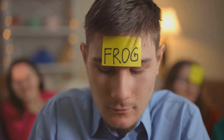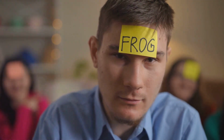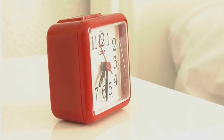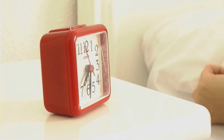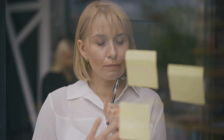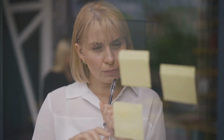Practical tips. Finding your frogs and leaping forward. This is about tackling the most challenging tasks first to boost your productivity and set a positive tone for the rest of your day. Schedule your frog first thing in the morning. By doing this, you ensure that you address the most important task when your energy levels are at their peak. Break it down into smaller tasks if it feels overwhelming. This makes the task more manageable and less daunting, allowing you to make steady progress.